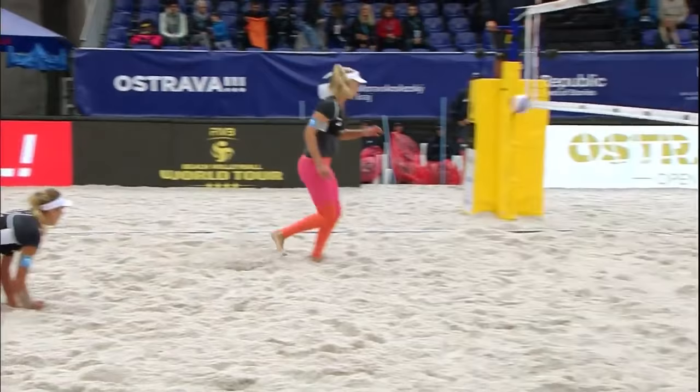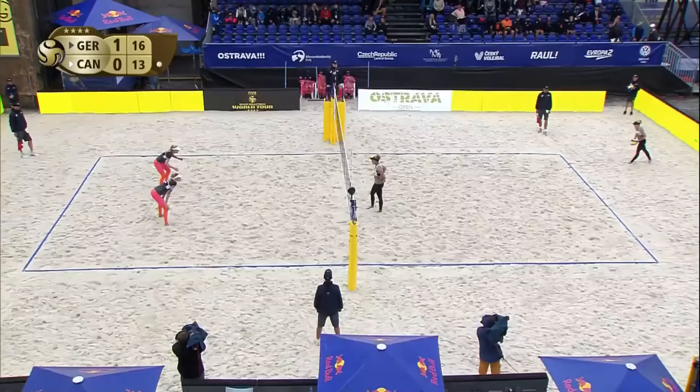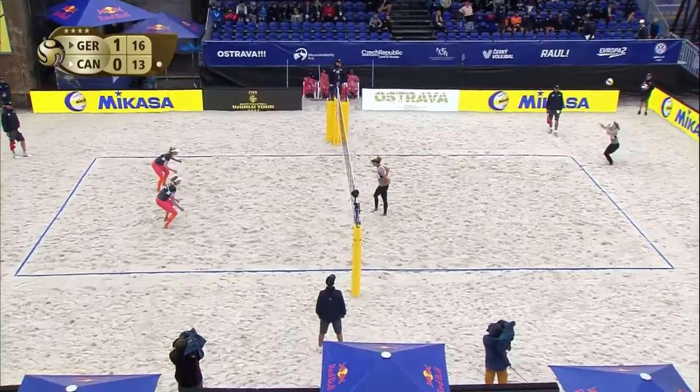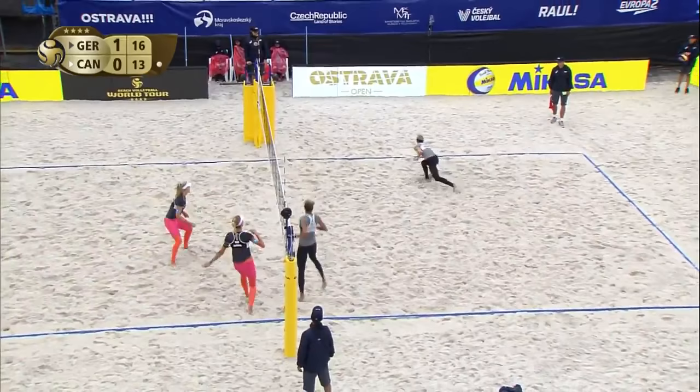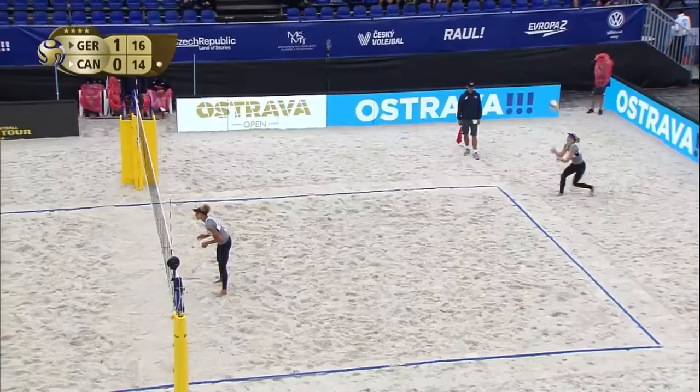About this point in set one that the Germans served their way back into contention. Can Canada give them a taste of their own medicine? Out it goes. The run continues. The German lead currently three sets. Let's see.